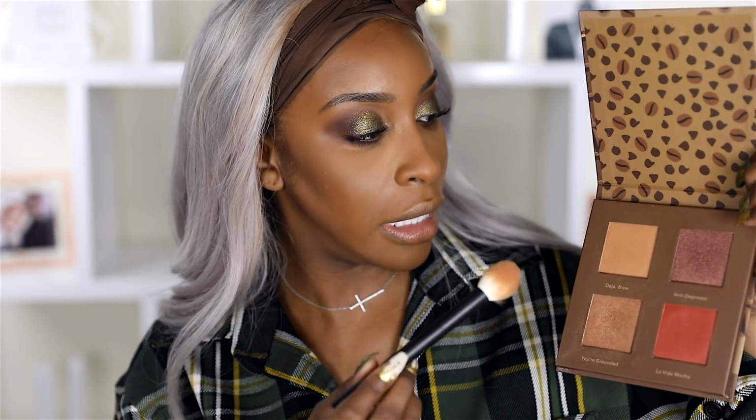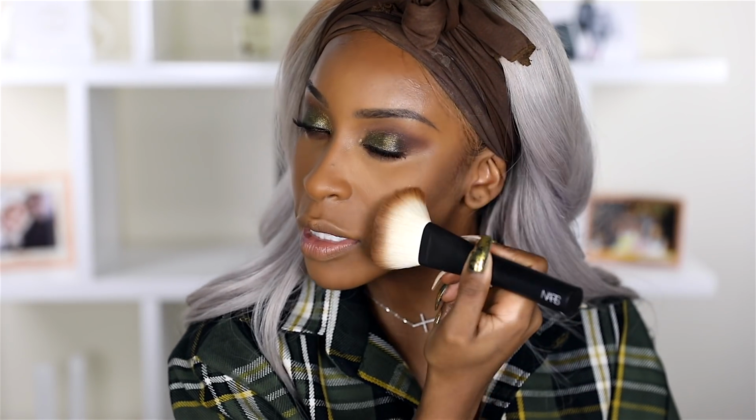If you don't have something that's dark enough for you, grab something that's light and go right along those cheekbones and just reverse contour. It's also very hard to find a bronzer that is dark enough for my complexion, because most of the darker bronzers on the market are like my color, so they don't really do anything. This thing has been giving me life. I can't praise this product enough.